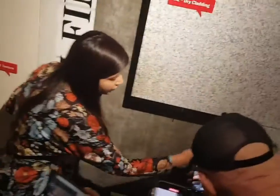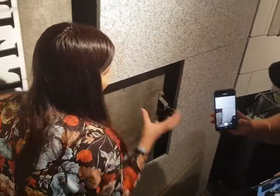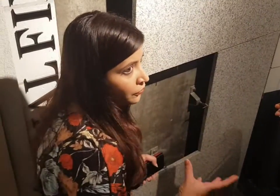In this, the stone is attached to the screw and claw, and that's the reason the weight of the stone doesn't go on the stone below. So it gets a lot of space here to expand and contract in terms of heat, and that's the reason it prevents any type of damage being caused to the stones.